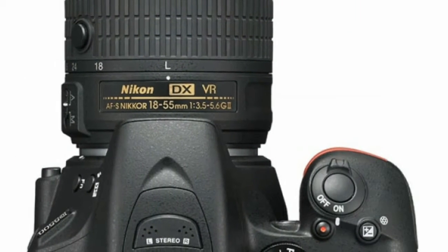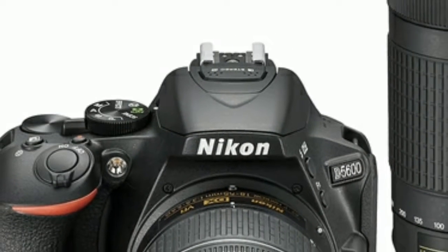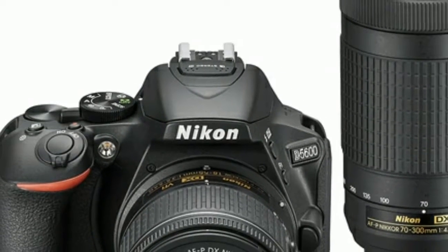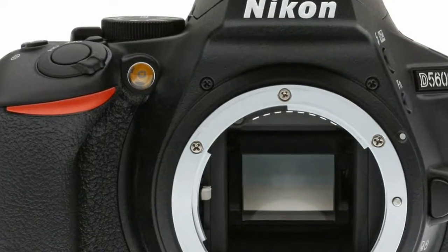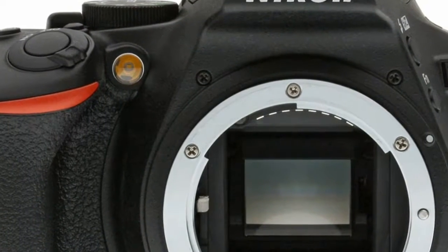SnapBridge on the D5600 still needs refining. We had issues partnering the camera with our iPhone at first, and it still feels a bit clunky in use. We love the idea, but it needs improving on.